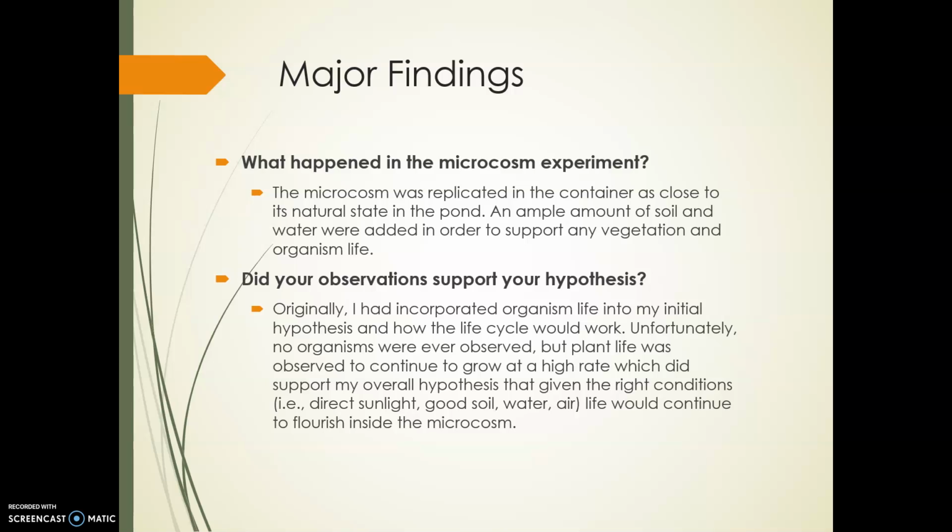Did my observations support my hypothesis? Yes and no. My original hypothesis was really including any capture of life from any organisms, but unfortunately that didn't happen. However, as stated throughout this presentation, the plant life did very well, and it continues to grow.